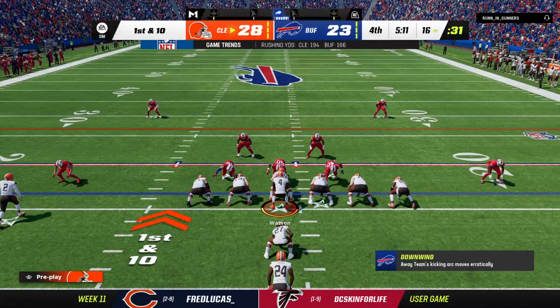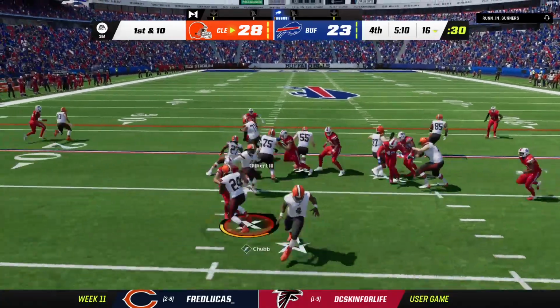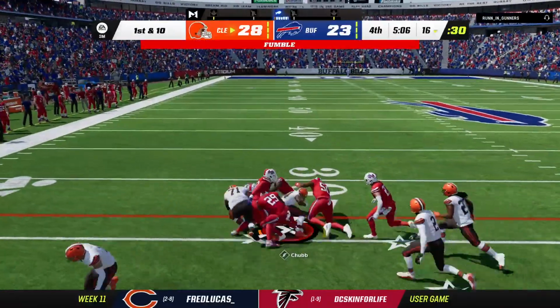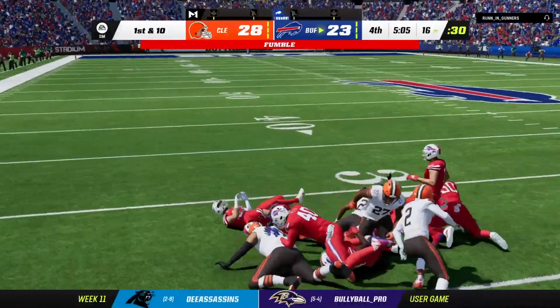They get the crucial turnover, just huge, but now they've got the football deep in their own territory, and you've got to be careful because if you give it right, oh, Chubb fumbled it. And the Bills have recovered.